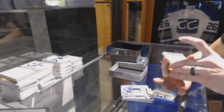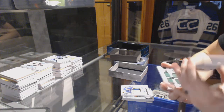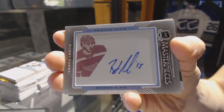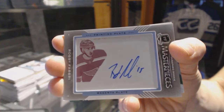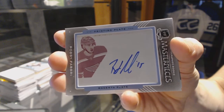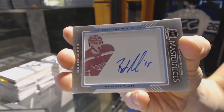We've got a Rookie Masterpieces 1/1 autographed magenta printing plate from SPx for the St. Louis Blues, Jake Allen. Is that our second Allen plate already? 1/1 autographed Rookie Masterpieces magenta printing plate from SPx for the Blues, Jake Allen.